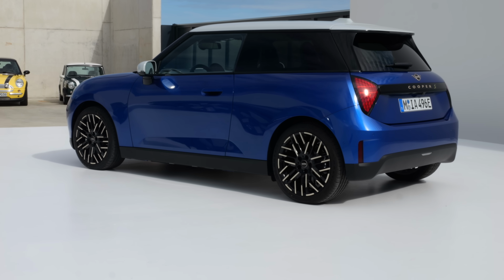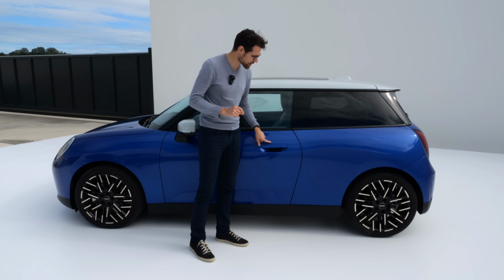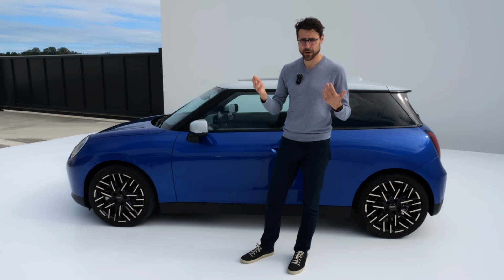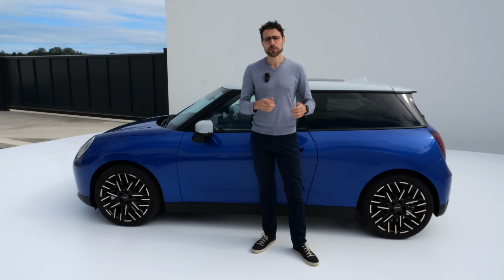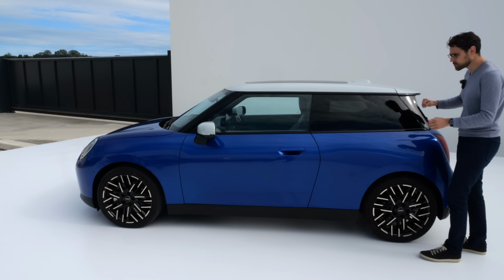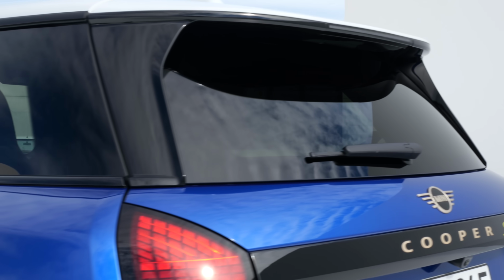This electric version here sits on its own dedicated EV platform and will only be available as a 3-door. You can see it right here. The petrol one will still be offered also with a 5-door, so then 3 or 5 doors. Here the length, in any case, is almost the same as the predecessor, 3.86 meters or 152 inches. But the design is also, let's say, more fluent, more reduced, and you can see this glass housing goes all the way around basically, so they play with this black design trick.